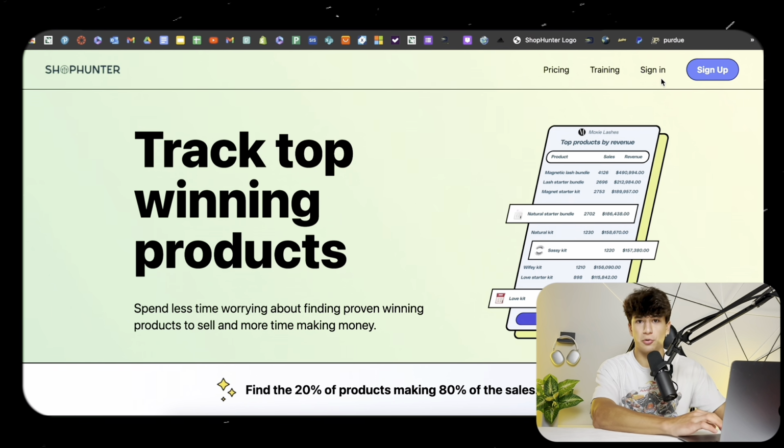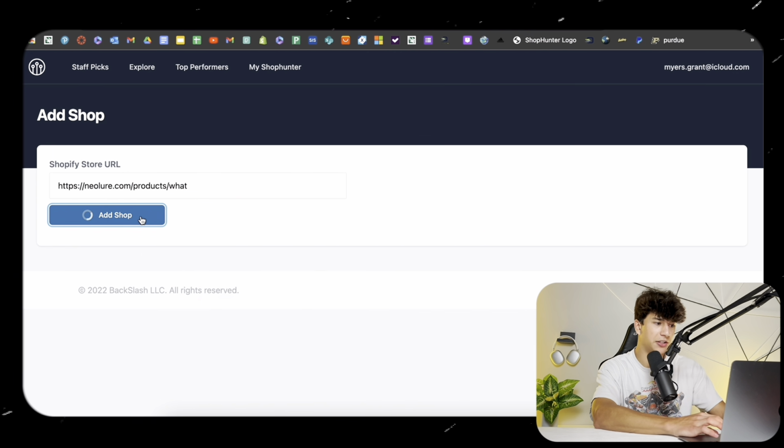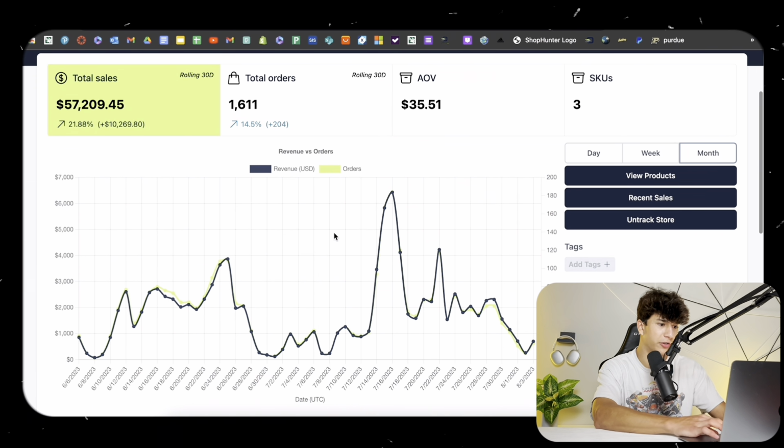To track the revenue of the store, I'm going to be using Shop Hunter. They also offer a free trial, so it fits within our budget. All you got to do is paste the link right into Shop Hunter, hit add shop, and it'll tell you the revenue they've been generating.